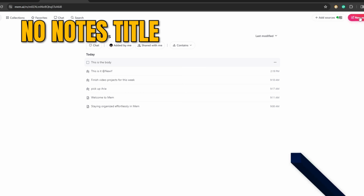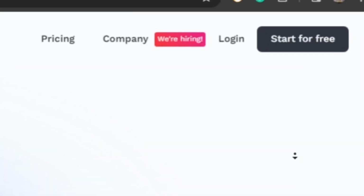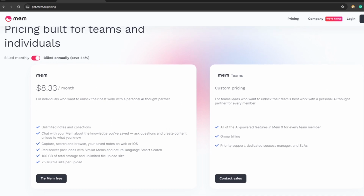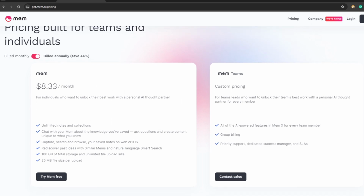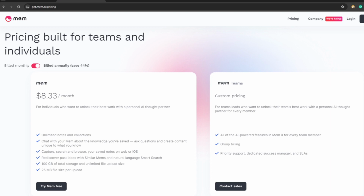Now, the big question: how much does Mem cost? Mem primarily focuses on team plans, offering a generous free plan with unlimited notes and access. The Mem AI, their standout feature, is the paid part. Starting at $8.33 a month, it's a bit steep, but let's see if Mem's unique features justify the price.